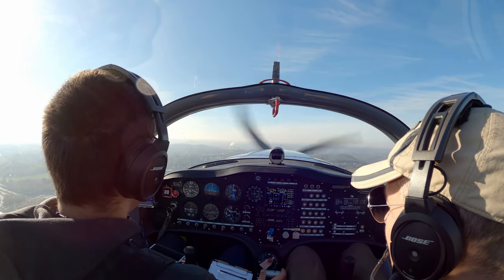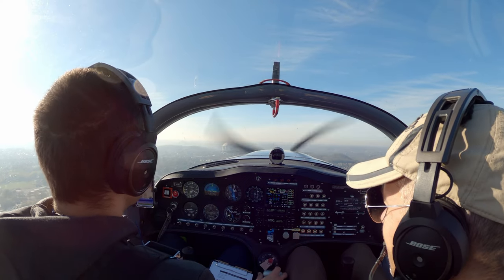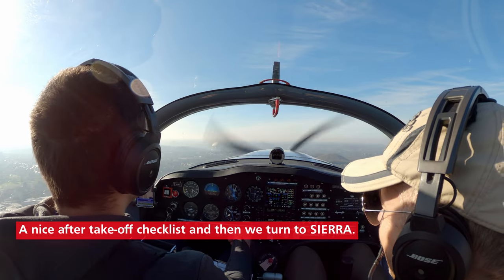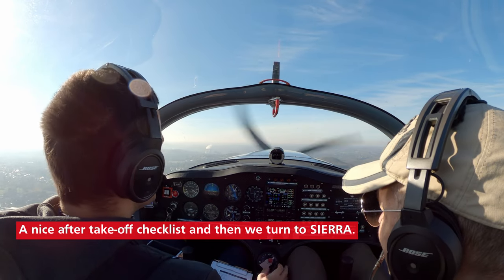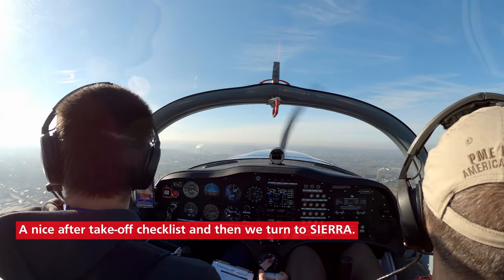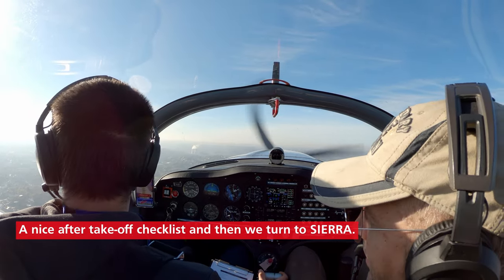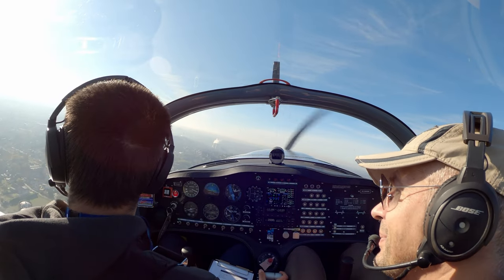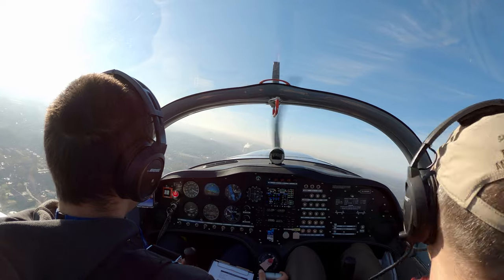Alright, 400 above, speed is checked, flaps up, maximum continuous power, auxiliary pump off, landing lights off, engine parameters are green, after takeoff check is complete, and let's make our turn to the left. Right is clear with the traffic on our 9 o'clock, probably staying in the pattern.